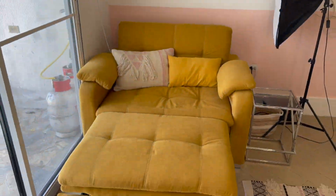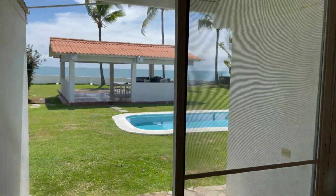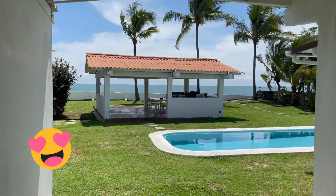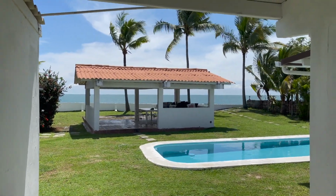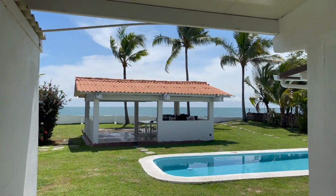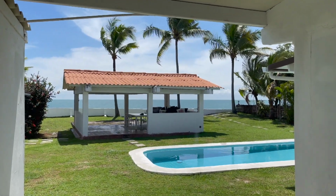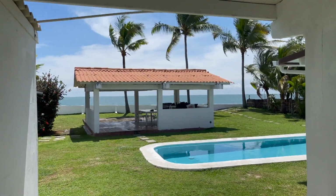Okay, and then ready for the best part ever. Then you go over here and ta-da! Then we have our amazing backyard, the ocean, palm trees, all things that make me so happy. And yeah, as I said, dream office. It's been a long time in the making, been on my vision board for a long time to have a beach house. So super, super grateful about that.